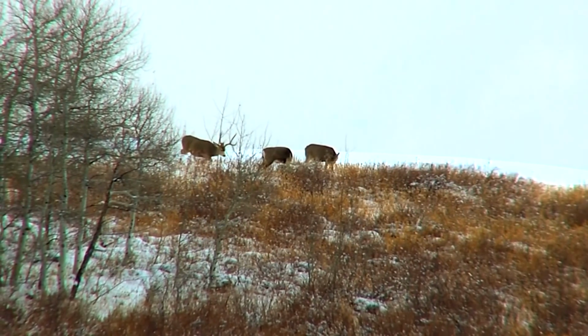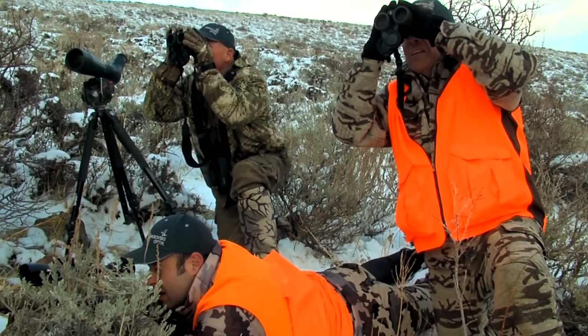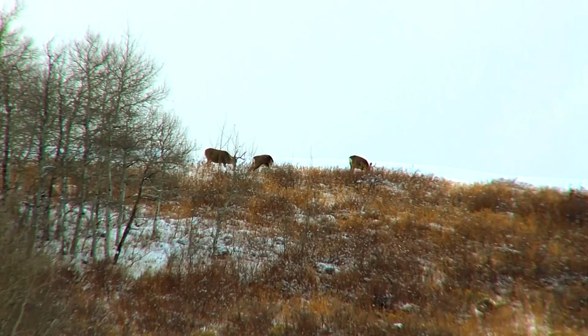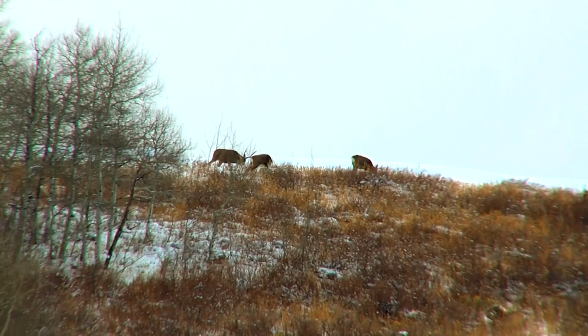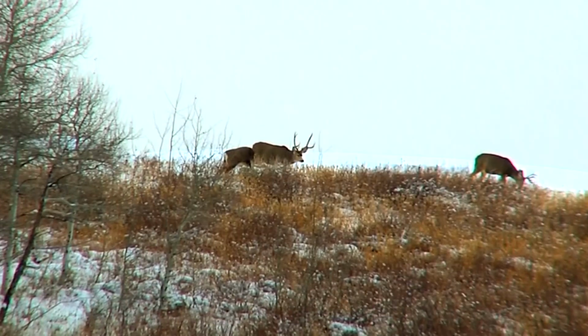All right, they're coming out. All right, that first one's a small one, right? Yes. And the second one right there, he's a little one too. I'm gonna let him walk right out there. They're pretty comfortable. All right, they're switching positions a little bit. I got that big one's in the back now, right? No, he's going to be in the middle now. Okay, that middle buck, the second one? The middle is the big one.